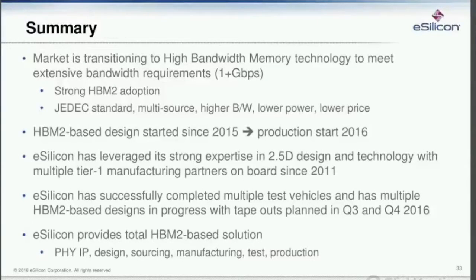So the message that we would like to leave you with is, from an industry standpoint, we see that the transition to high bandwidth memory has happened. Our customers are now comfortable in the memory technology. They're comfortable in the interposer technology. They're now coming to us with RFQs and engaging with us on actual programs. So we see very strong adoption. And we're seeing that because HBM is a JEDEC standard. It's available from multiple sources. It's very high bandwidth compared to the alternatives. It's very low power for that bandwidth. And if you look at the alternatives to how you would get to this type of bandwidth, it's also lower price. So you win on all fronts.